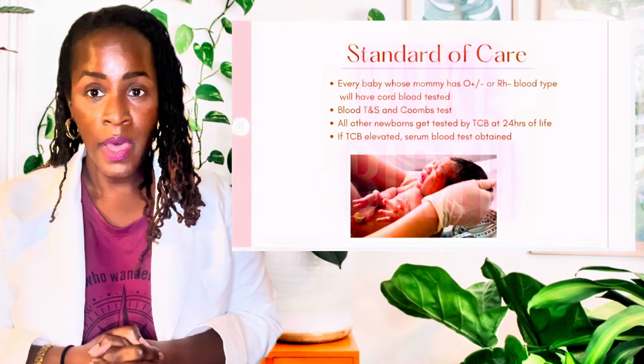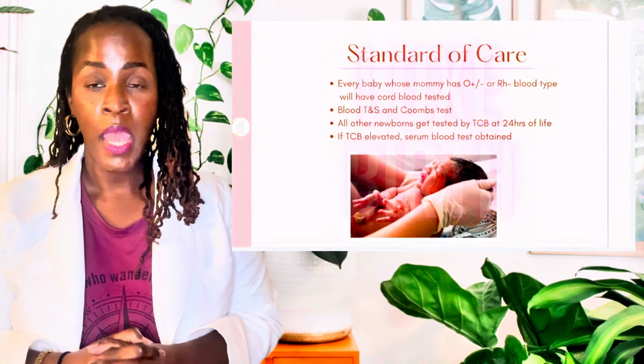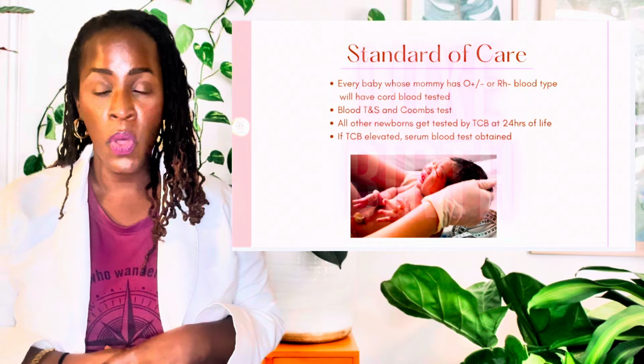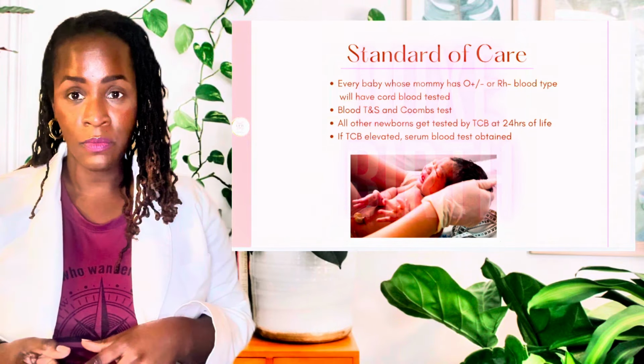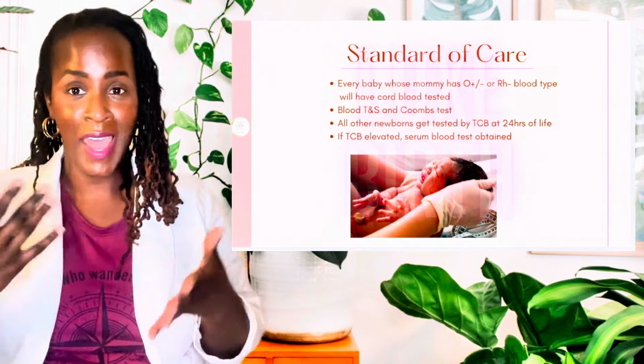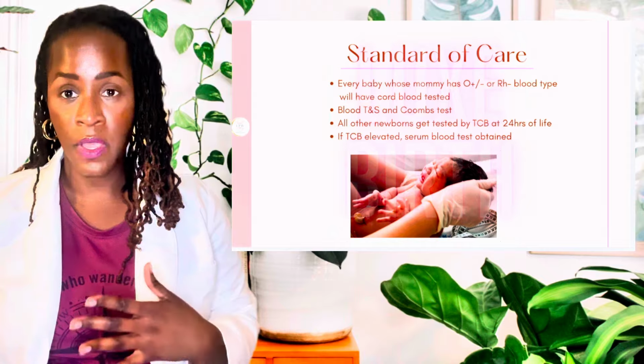The test that all other babies will get before leaving the hospital is called a transcutaneous bilirubin test. And that test is non-invasive, super simple. There's a little handheld device that nurses use, and they just press it on the baby's forehead, and it takes an average reading. Now, most people test babies at 24 hours of age.